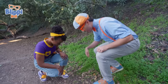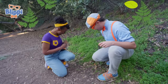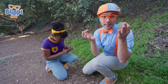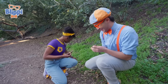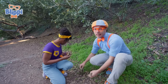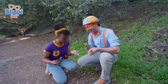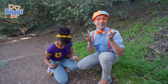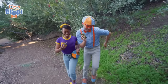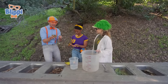Whoa, and look at all this. Yeah, all these green and brown things would be great to add for the compost. Mm-hmm. Well, it looks like we got a lot of leaves and twigs and organic things. Ooh, some berries too. Oh yeah, let's take this back to the dirt doctor. Ooh, ready? Yeah. We brought it back, dirt doctor.